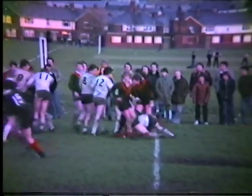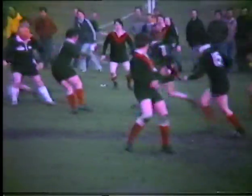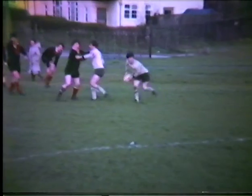Scrum down on the halfway line, and Lowerhouse in possession of the ball. Lowerhouse number 3, he's through the pack, making his way, progressing towards the line. A wild pass out there, gathered by the Lowerhouse wingman, and they're heading for the West Bank line. Widnes number 10, offside.